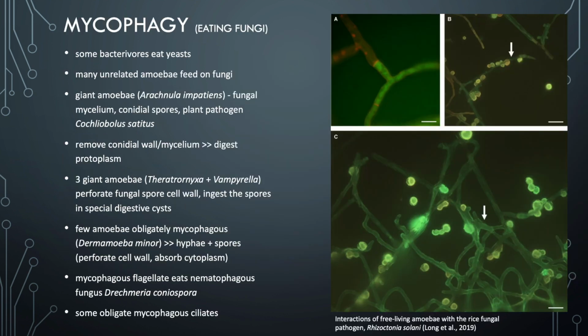Surprisingly, many soil protists are actually mycophagous. Mycophagy is the act of consuming or eating fungi, and some of the bacterivorous soil protists will consume yeast as well. Yeast cells are fungal cells. They're normally a little bit bigger than some bacteria, but they're a good food source for some of these bacterivores. Many unrelated amoebae feed on fungi.